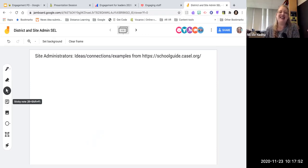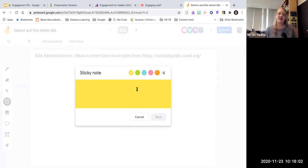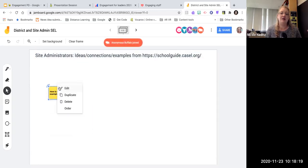If you looked at the school guide for site administrators and had some ideas or examples or connections you wanted to share, you could click on the sticky note and you have a choice of colors, and you could say, here is an example, and then whatever you want to say, and hit save. It will always put it in this upper left corner, but you just grab it and move it. You can grab the lower dots, lower right or left, to resize. And if you didn't want to do it, you can delete it by just hitting the three dots and choosing delete.